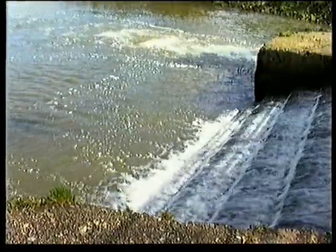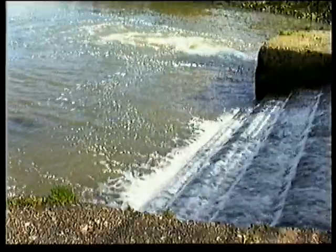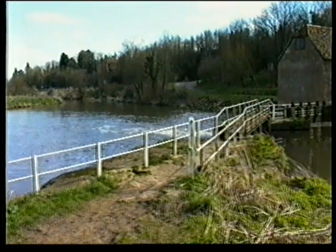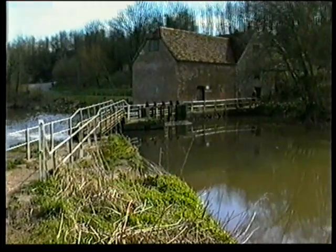Sturminster Newton is known as the capital of the Blackmore Vale, so it's only natural that the town should have a mill of some significance. In later years, the owners installed state-of-the-art mill technology.